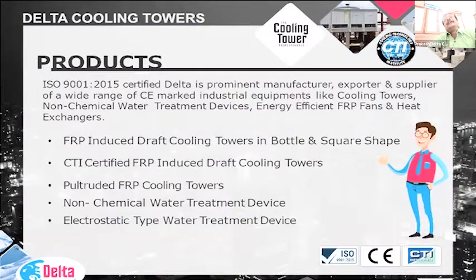See, first is the FRP induced draft cooling towers in bottle shape and square shape. There are 2 types of cooling towers. Basically, one is the square shape and the other is the bottle shape. Generally, customers are looking at what we call the bottle shape, with sprinklers to distribute the water. Basically, in cooling towers, the water has to be distributed on the heat exchanger media, that is the PVC film. And both the cooling towers function the same. The third one, CTI certified, also has a certification.